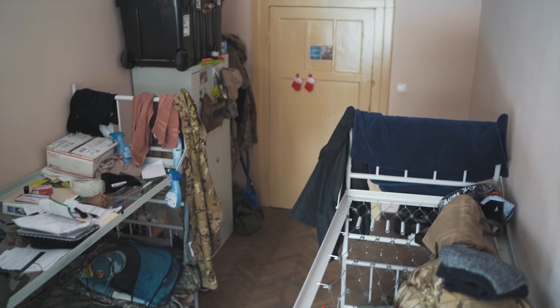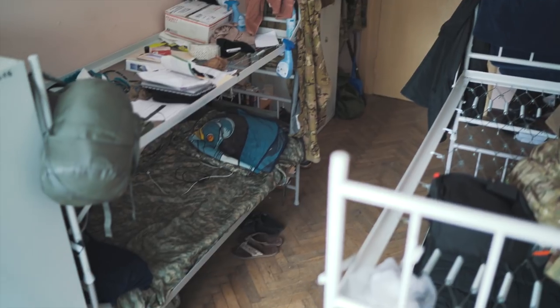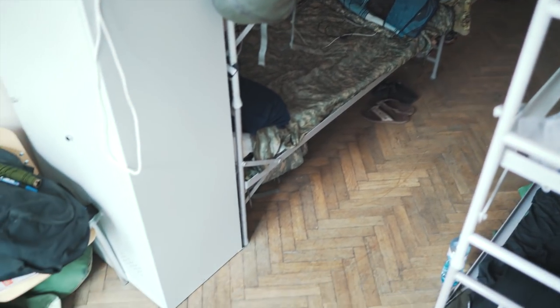As you can see, it's pretty cramped, and there's only two of us. Because of the close quarters, we really have to ensure we keep our room clean and organized, just to prevent any sickness and unhealthy conditions. Overall, I'm really pleased with the accommodations of this room and this barracks. Let me know what you guys think.